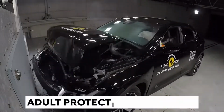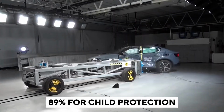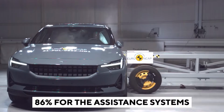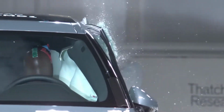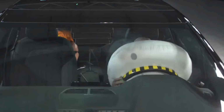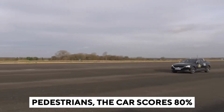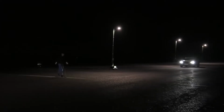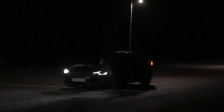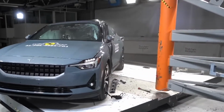When it comes to adult protection, the car scores 92%, 89% for children protection, and 86% for the assistance systems. In the event of an accident with a side impact, the passengers inside the car can feel safe, and for pedestrians the car scores about 80%, so there's really no reason to worry. You should just be careful not to stand in the area of the headlights in the event of a collision with the vehicle. All other areas of the body pose a lower risk of injury.